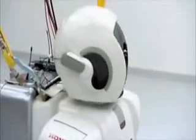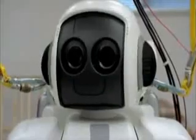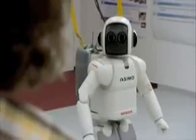So if I walk over there, then he will lose interest in you. As indeed he has. Well, that's a very familiar sensation. Yeah. We also can use acoustic cues, calling Asimo to raise his attention. Asimo, look at me. Oh, there you go. All right, mate.